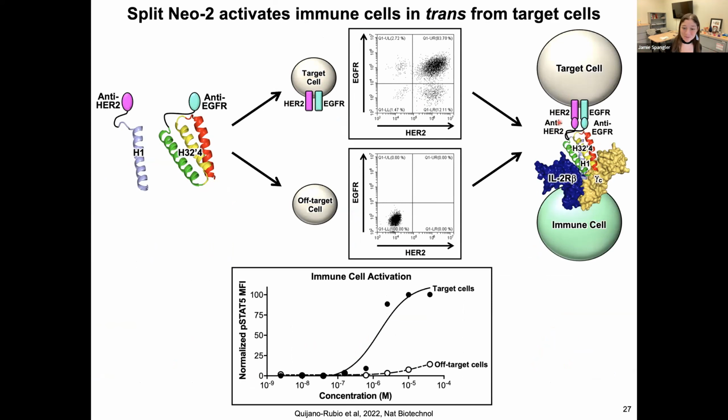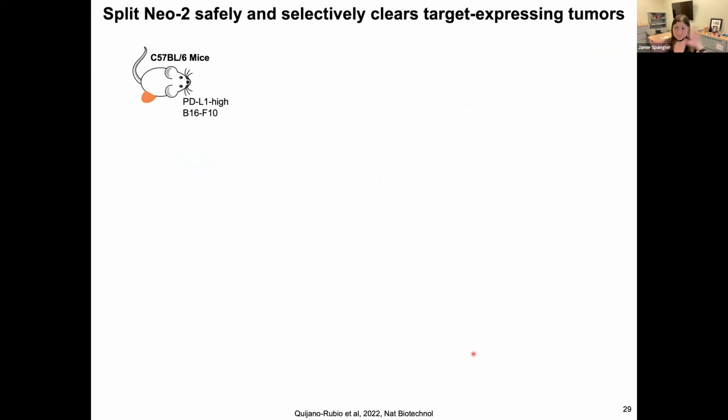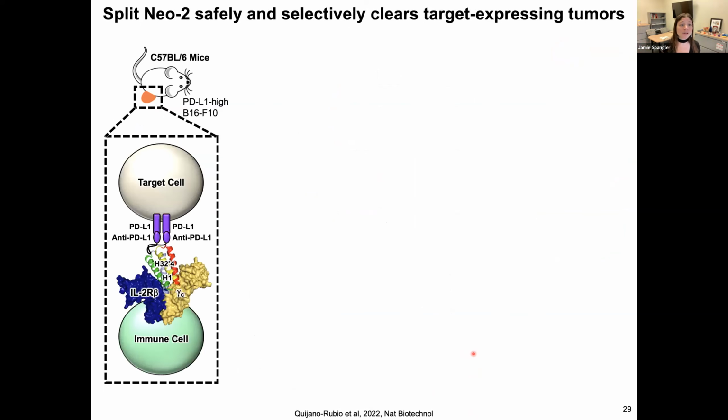And long story short, we were able to achieve pretty exclusive signaling on target cells with minimal activity on off-target cells. We also saw that if we used just one split or the other, we were not able to achieve activation, whereas in combination, the 2 splits together were able to achieve robust trans signaling. But downstream, we wanted to see if that trans signaling could then translate into efficacy in a tumor model. And so to that end, we looked at 2 different models.